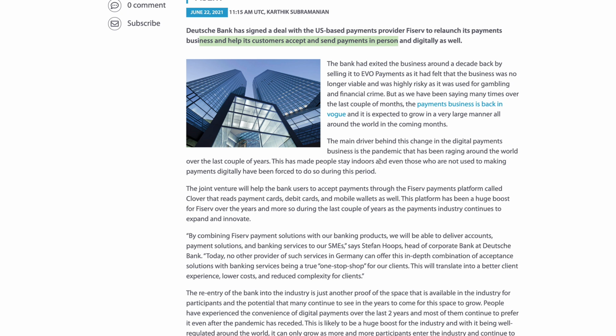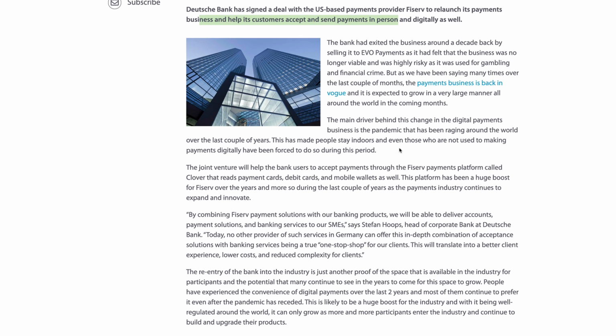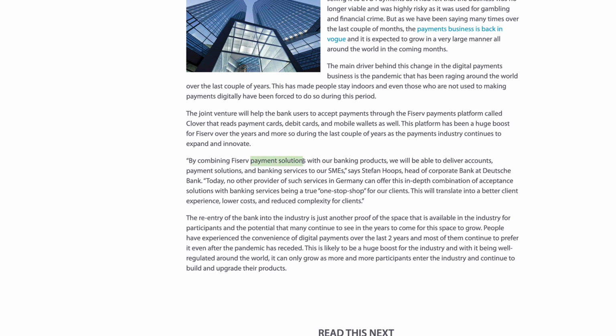But as we have been saying many times over the last couple of months, the payment business is back in vogue and is expected to grow in a very large manner all around the world in the coming months. And they're attributing a lot of this, guys, to the pandemic. Here's a quote: "By combining Fiserv Payment Solutions with our banking products, we will be able to deliver accounts, payment solutions, and banking services to our SMEs." This coming from Stefan Hoops, head of corporate bank at Deutsche Bank. "Today, no other provider of such services in Germany can offer this in-depth combination of acceptance solutions with banking services, being a true one-stop shop for our clients."